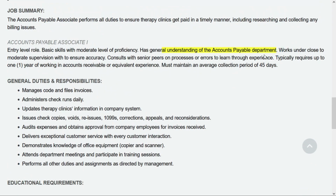So when it comes to that for your resume, you can go ahead and indicate that you're familiar with accounts payable. Those are the keywords because, you pay your bills, right? You're comfortable paying your bills through mail as well as online. So in this job, you'll manage, code, and file invoices, you'll administer check runs on a daily basis, and you'll update therapy clinics information in the company system. So there's a lot of data entry in this position. So make sure to put on your resume you're comfortable using a computer and you have good data entry skills. All those things I mentioned will give you a leg up in getting this job.